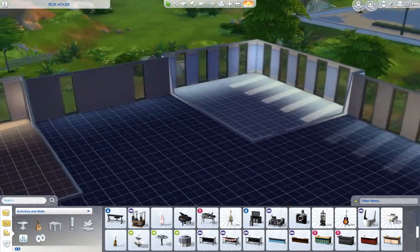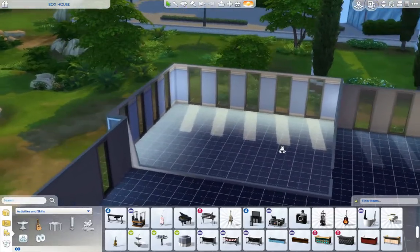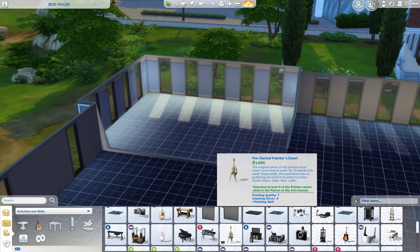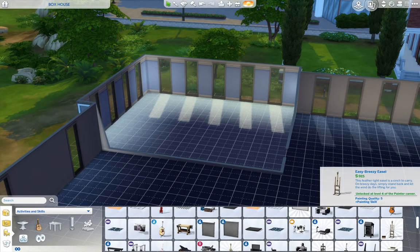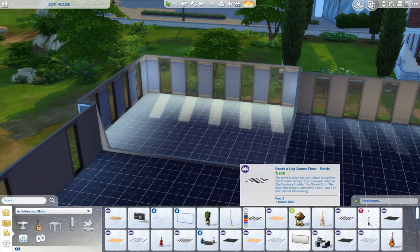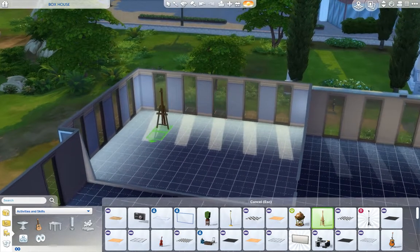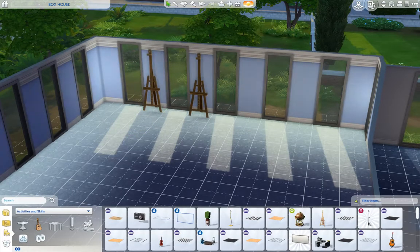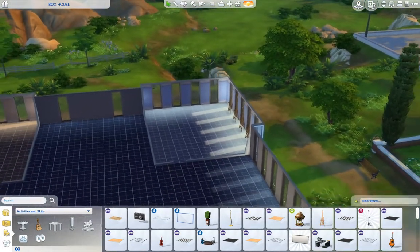And then one of the rooms was for painting. I think it was this room. So we'll put the easels. Where are we? I want to just use the base easel. There we go. And I'm pretty sure I did this as well. I just filled the walls with easels. Yep. And that's all I did with that room.